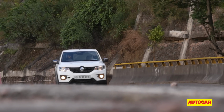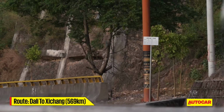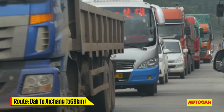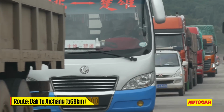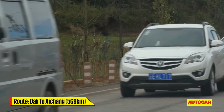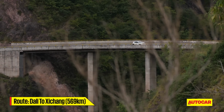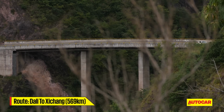Hastening ourselves away from Dali, we expected to make quick work of the drive to Xichang. However, yes, the infamous Chinese freeway traffic jam. The amazing four-laner came to a complete standstill, and it was only an hour later that the traffic cleared up, finally allowing us to get a chance to let the energetic puppy inside the Kwid loose again.